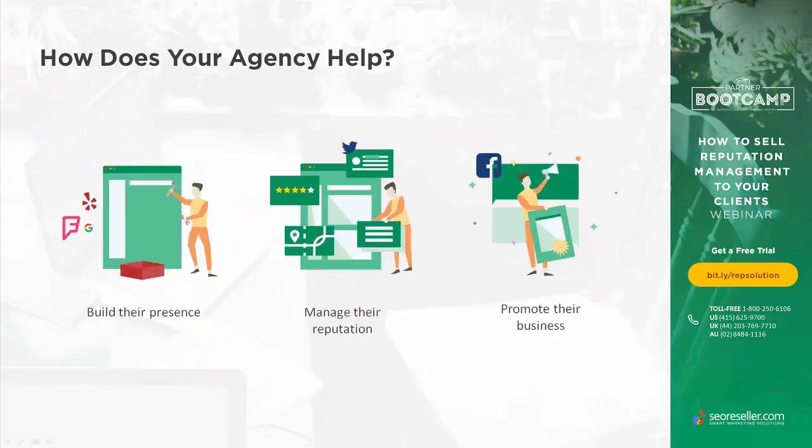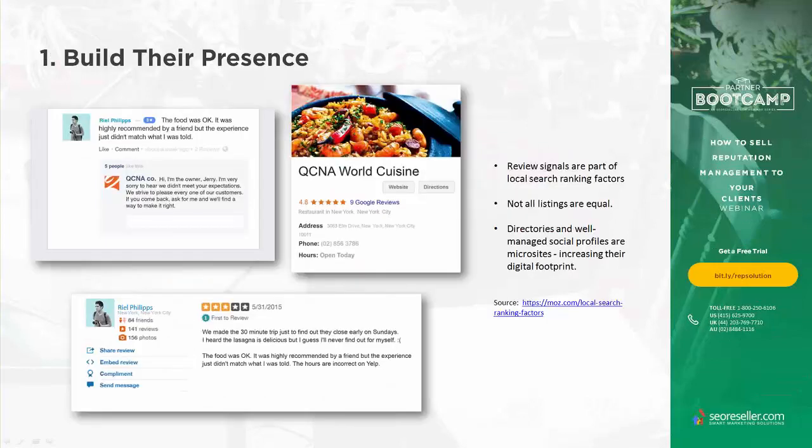Now, how would your agency actually help? Like, where do you come in? Yeah, this was what I was talking about a while ago regarding the methodology. Where you come in is really by introducing these simple steps. You build their presence, you manage their online reputation, and then you promote their business. It's very simple. When you build their presence, it really means that you're looking for where the customers of your client are.